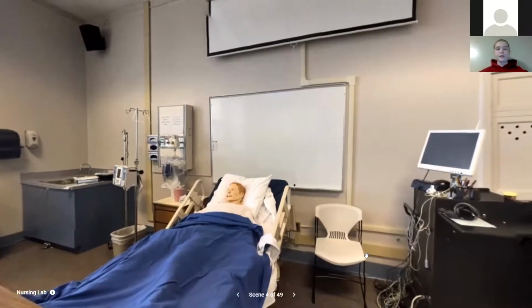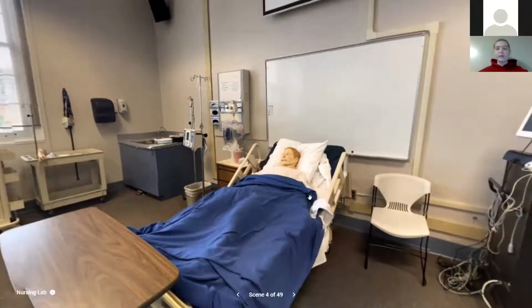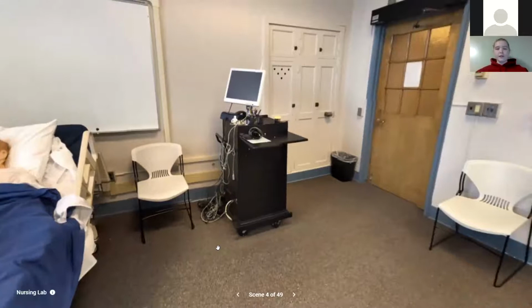So this is the nursing skills lab. As you can see, we have one of the lifelike mannequins right here, which is perfect for nursing students to practice their skills on without having to actually practice on actual humans, which can be pretty life-saving sometimes. They can perform specific practices on them, like drawing blood, which is super important to helping them learn anything in their field and practice in general. So that is really nice.